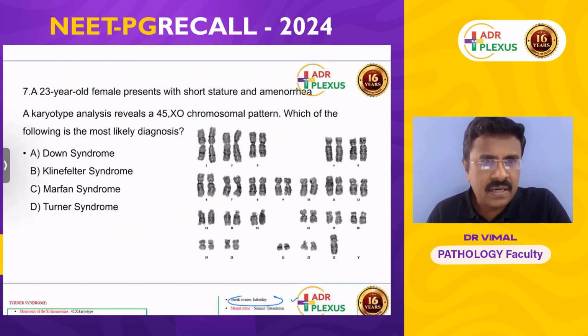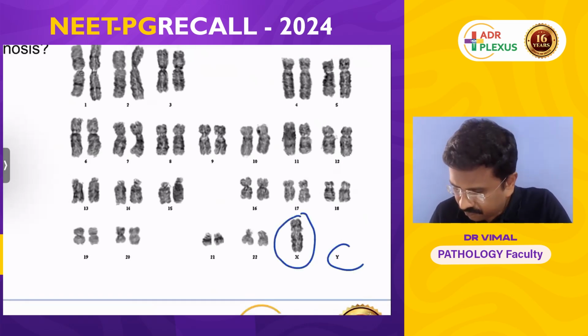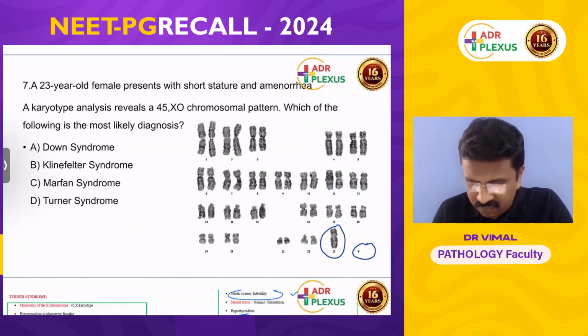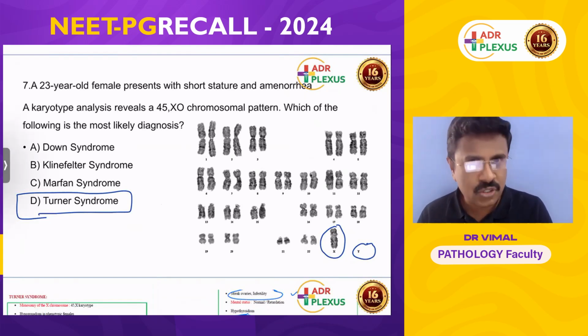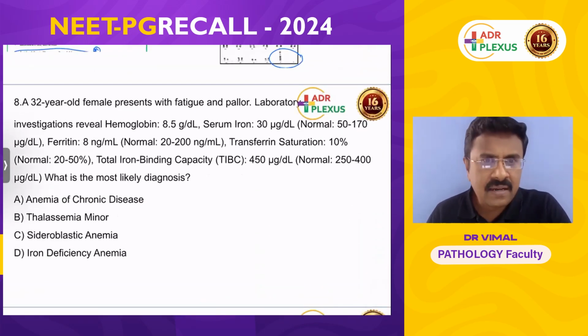A question on the karyotype: a 23-year-old phenotypically female with short stature and amenorrhea. A karyotype analysis of 45,X0 was given. This is characteristic of Turner syndrome, 45,X0. Also remember the things we discussed in our classes: Turner, Klinefelter, Down, Patau, Edward. These can be future questions. They can put the karyotype of any of these disorders and ask you for the diagnosis. Understanding karyotyping, as I used to insist, is one of the most important skills in identifying genetic disorders. So this is the 45,X0 pattern, Turner syndrome.